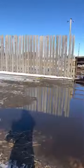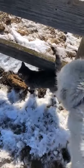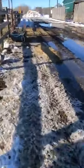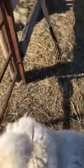We have visitors who are joining us here. We have our Great Pyrenees, Lizzie. Lizzie says hi. And then we have a few of our cats who are enjoying the sunshine. Second cat. And they're just going to hope that they can get some milk. So everybody's going to follow along. They'll join me in the cow pen. Come on, Lizzie.